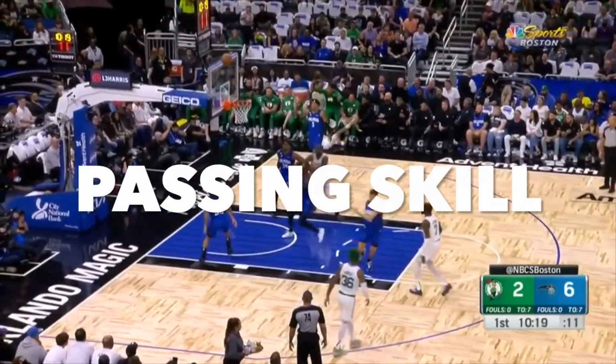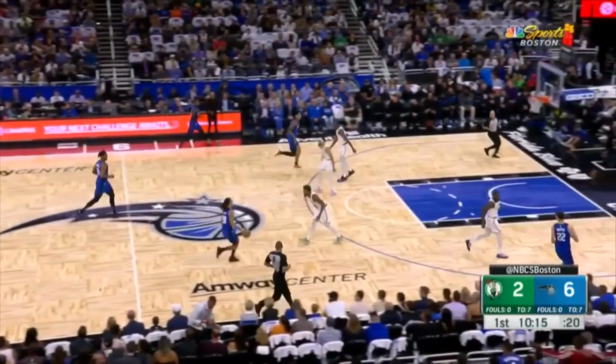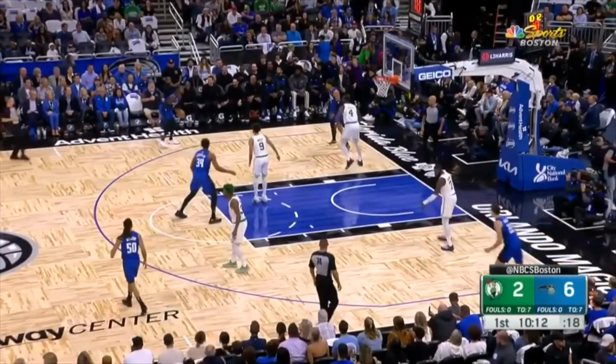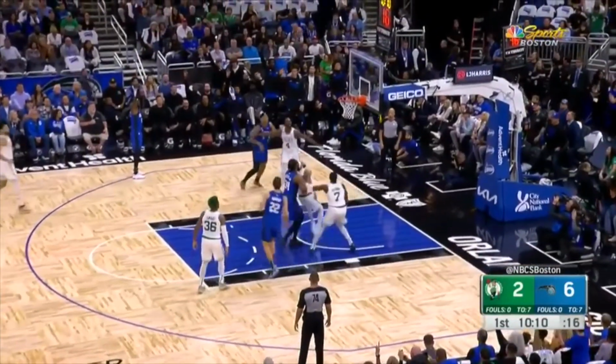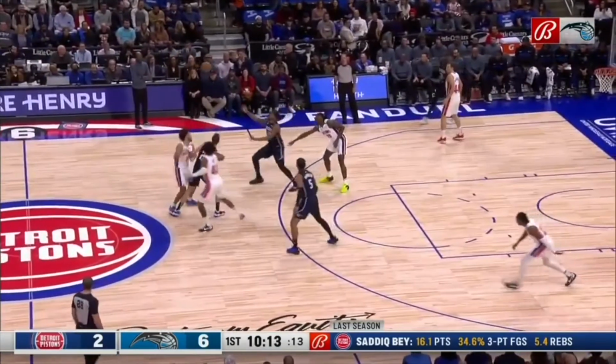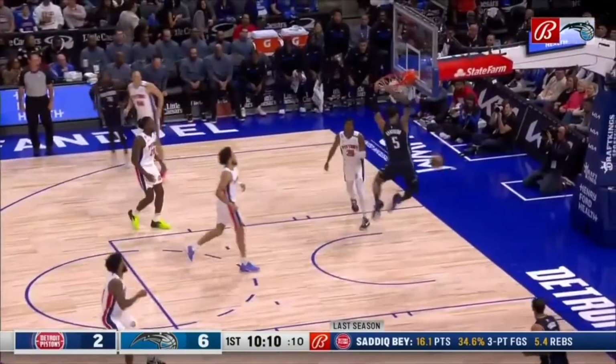So first, let's talk about his passing skill. These first two clips will really show his ability to see the floor. His vision is what makes him so good. He catches, he's able to scan, and go make the right play to the wing for a Terrence Ross 3. This next play, you'll see things break down a little bit. There's a loose ball, and he just makes the smart pass to Paolo in the middle of the floor.